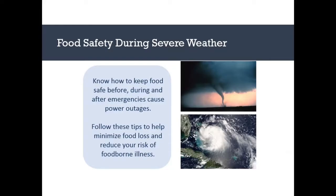We're going to talk about food safety during severe weather and try to give you some tips on how to keep food safe before, during, and after emergencies that cause power outages. If you follow these tips, it'll help minimize the food loss and reduce your risk of foodborne illness. Next slide, please.